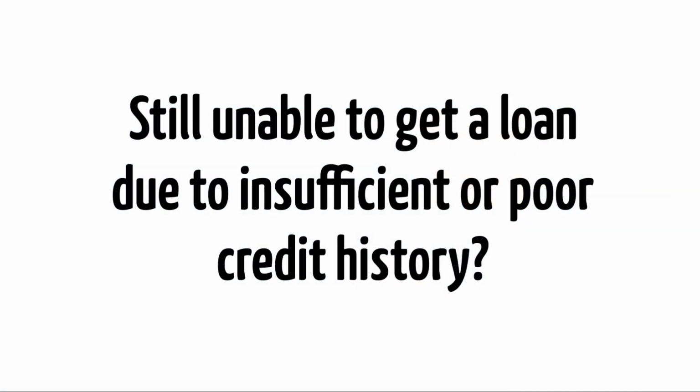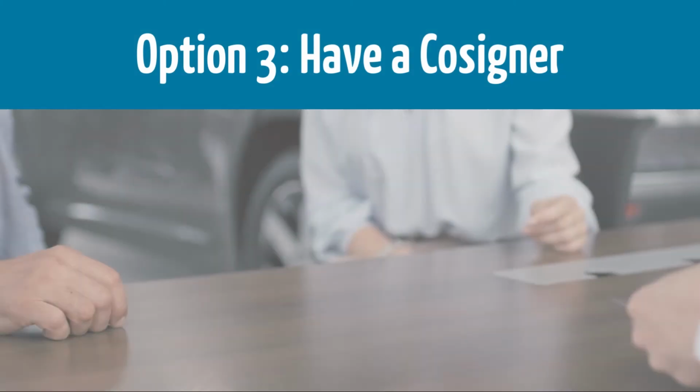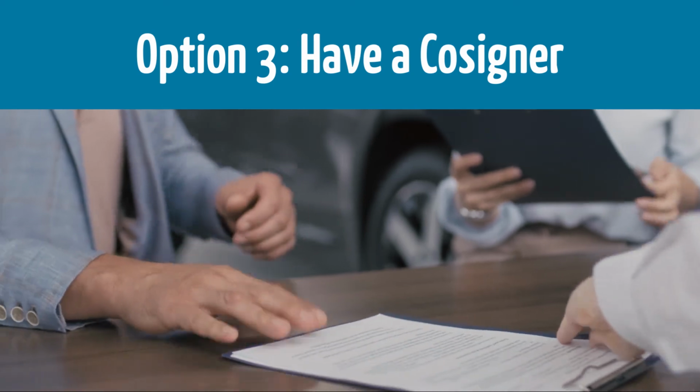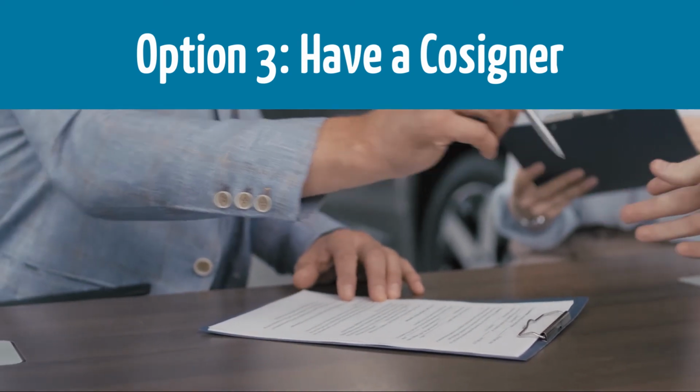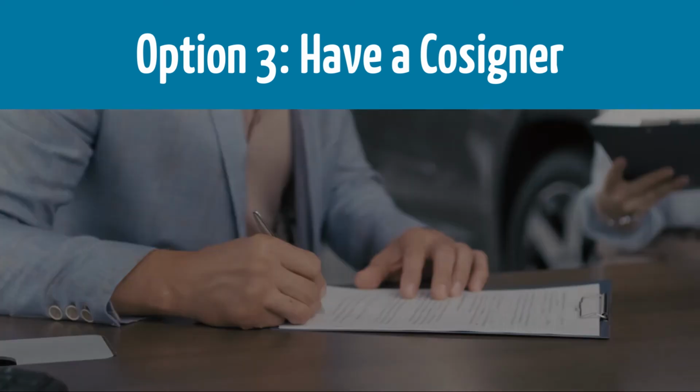One final option, especially if you're looking at a particular loan but do not have enough credit history or a good enough score to qualify on your own, is to have a cosigner. The loan officer would take both the cosigner and your scores and income into consideration, so you have a higher chance of being approved, especially if your cosigner has a good score and mature credit history.